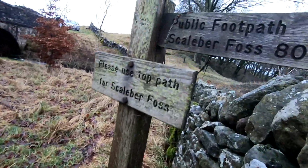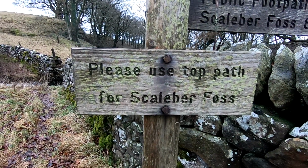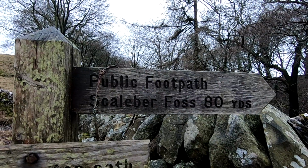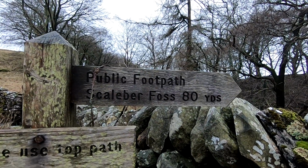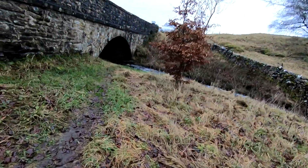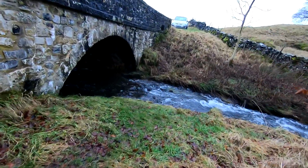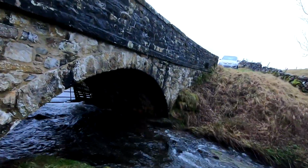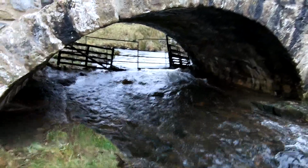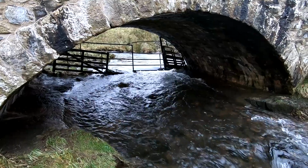I filmed this signage, so please use top path for Scaleber Force. Prohibited, public footpath, Scaleber Force, 80 yards. And let's film underneath the bridge while we're at it. Yeah, the road just goes over here, and I'm going to do a minute of it, silent here as well for me shot.